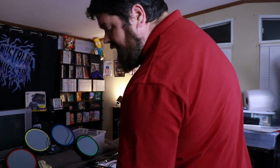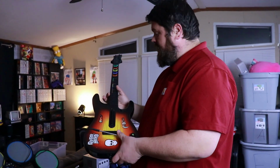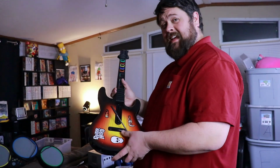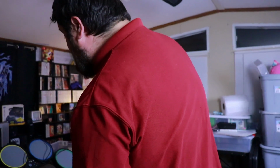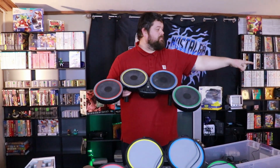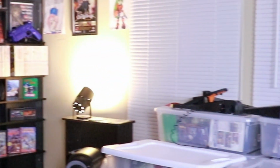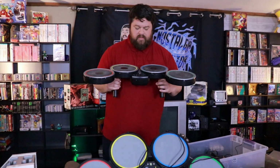We looked them up, but then this one, we have another one of these in the other part of our house somewhere. It's like $60. These are worth more than I realized. And then the drums, I've sold them before for more. So I have two pairs of them. But I have the stands and everything. The pedals are over there, if you can see them. They're both Rock Band. That one's Xbox. I guess this one is PlayStation 2. So these actually are pretty valuable. I don't have the dongles for them.